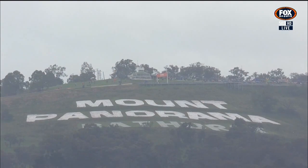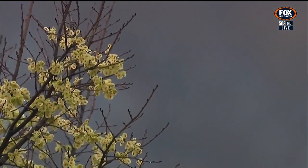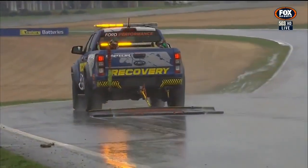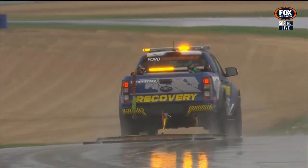Thanks, Laka. Well done, mate. Great description of all of the considerations preparing for what will be a heavy, wet session out there for practice number four for the Repco Supercars Bathurst 1000. This is a round of the championship. We kind of forget that along the way. That's optimism right there on screen.